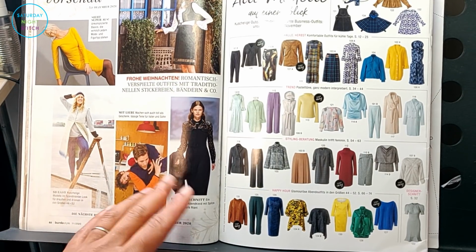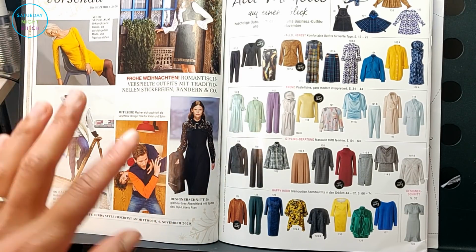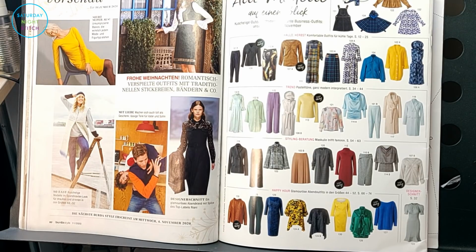Okay, so yeah, so I would say that personally, Burda 10 2020 was the Avengers Infinity War of the Marvel Cinematic Universe, whilst this one was the Endgame. That's the analogy that I want to use for it.